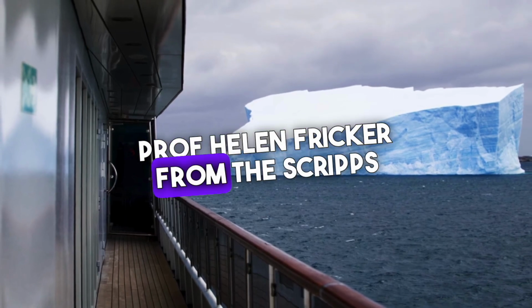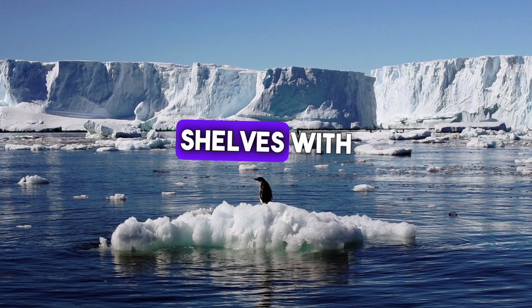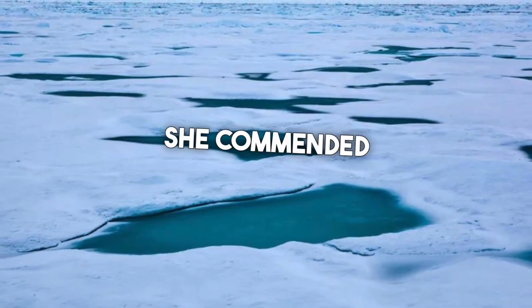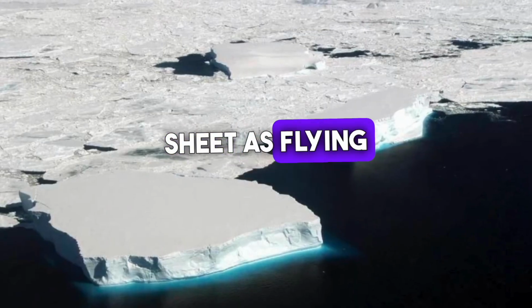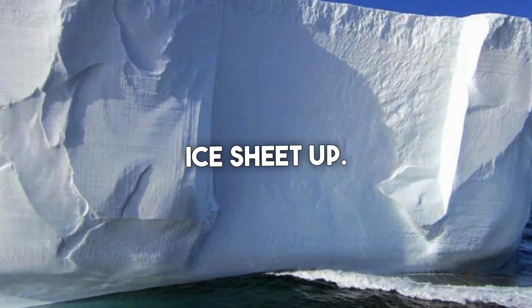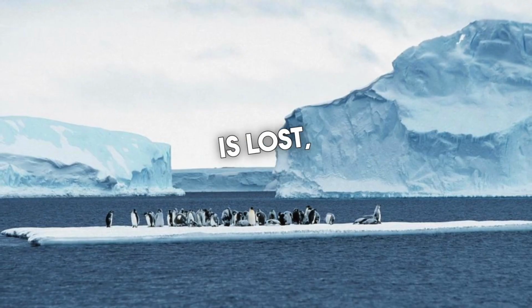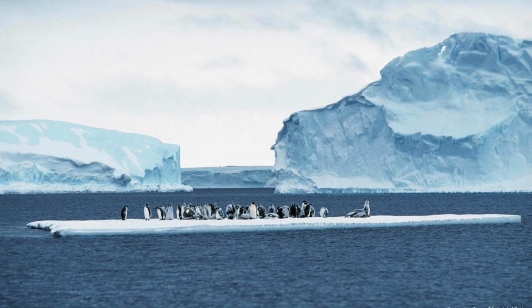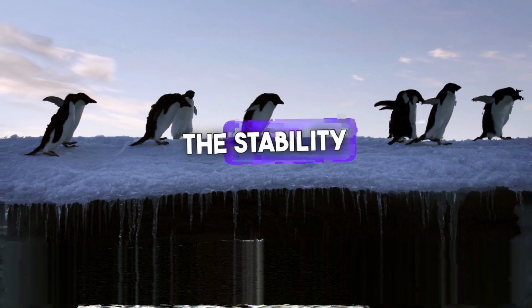Prof. Helen Fricker from the Scripps Institution of Oceanography in San Diego observes ice shelves with satellite altimeters. She commended the Edinburgh research. Floating shelves are to the ice sheet as flying buttresses are to buildings. They provide structural support and prop the ice sheet up. Pinning points increase this effect, and as contact is lost, the support weakens. So by focusing on pinning points, this beautiful study has assessed the stability of the support of Antarctica and how and where it is weakening, she told BBC News.